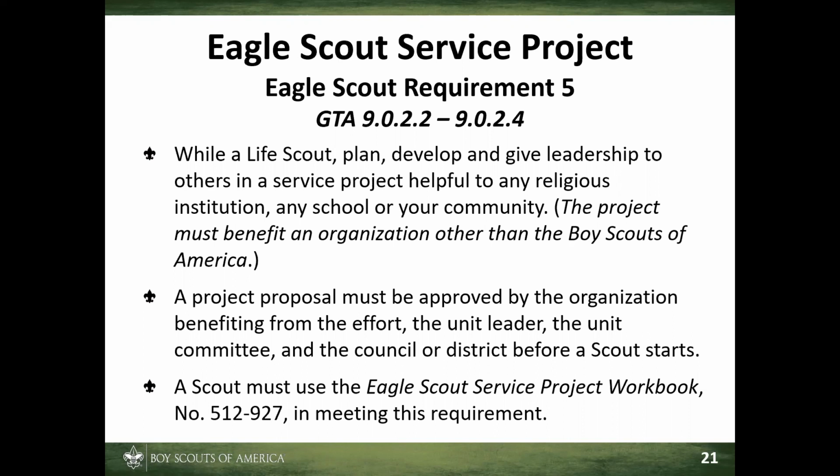You're a unit leader, normally a scoutmaster, or unit committee, normally the committee chair, the beneficiary, and somebody from the district has to approve it. So don't start your project until you get the approval to start your project. And we're going to go through the project proposal in detail here in a couple of minutes. And you have to use the BSA Eagle Scout Service Project Workbook, or the one that I showed you the link to earlier, that we're going to go through in detail here. Any questions?